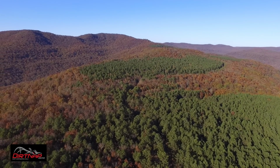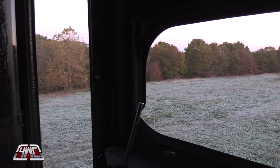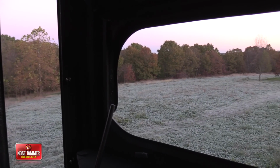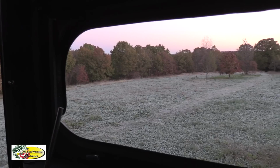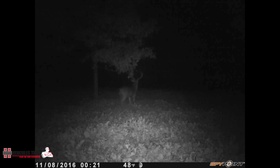Had one of our first hard frost yesterday or the day before, and got another one today. It's about 34 degrees out there. I pulled all the Spy Points last night. Got a really big buck working the property. I don't know who he is. And then I've got a couple of 3.5-year-olds that I'm definitely going to take if I have the opportunity. I'd like to get to where I'm taking 4.5-year-olds on this property.